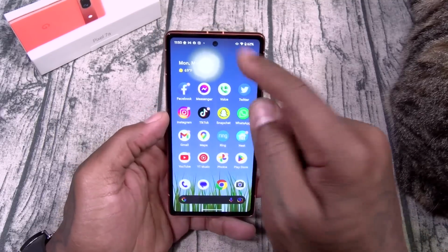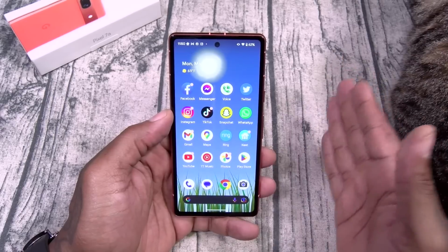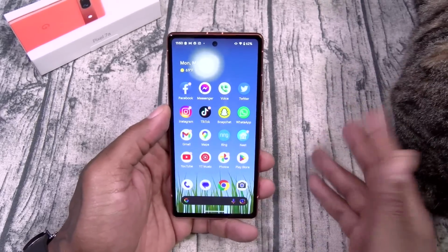But I would like to put my Google bar on the top. Lack of customization. Now, of course, you can use Nova Launcher or whatever, but you're buying a Google phone, you want the full Google experience.